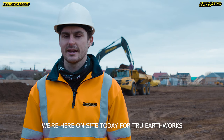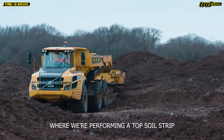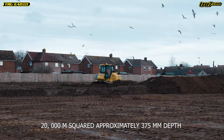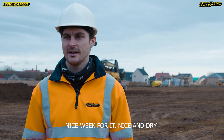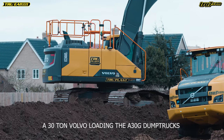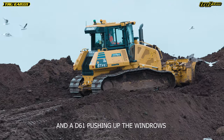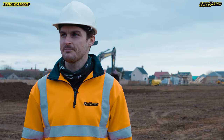We're here on site today for Tru Earthworks, where we're performing a topsoil strip, 20,000 metres squared, approximately 375mm depth. Nice week for it, nice and dry. In the background, we've got a 30-tonne Volvo loading the A30G dump trucks and the D61 pushing up the windrows for the excavated load as quick as possible.